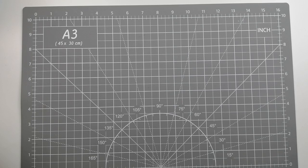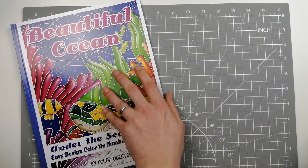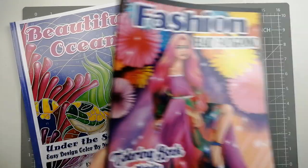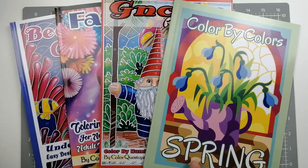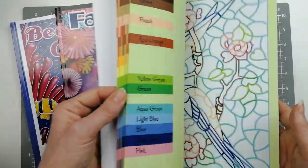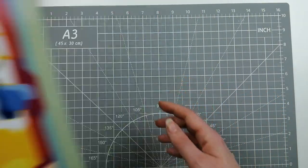I've then got, let's see now, oh, my dog is just misbehaving now. I've got some Colour Questopia books. I've got Beautiful Ocean, and it's just because I have so many of these, it's just time to pass some on. I've got Fashion, which they sent to me, but it's just not my kind of thing. I've got Gnome. And then I've got Akira Shusneva, Colour by Colours, the Spring book. This is actually really fun. Again, I've got a few of hers. I'm not going to get round to this. So I will pass those along.